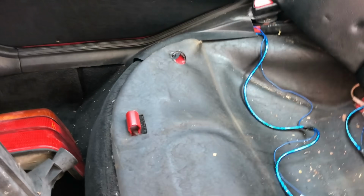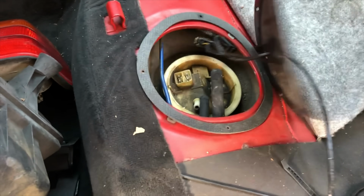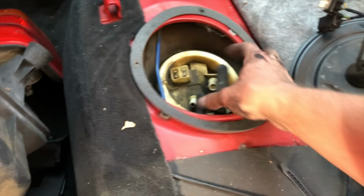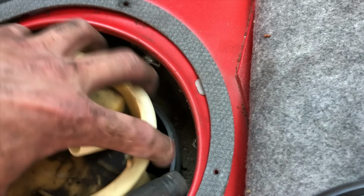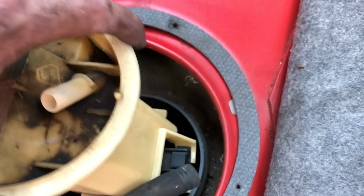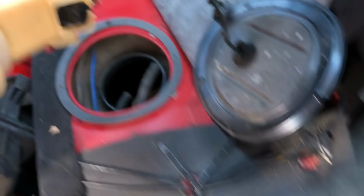Now we'll pull the sound deadening. And this isn't even screwed down, I just got it in here. So the fuel lines are not hooked up. I'm gonna go ahead and pull the hanger out so we can hang the new pump on it. Right now I just have a spare Walbro 255 that I'm gonna throw in here. I'm actually gonna put a Walbro 400 in it.